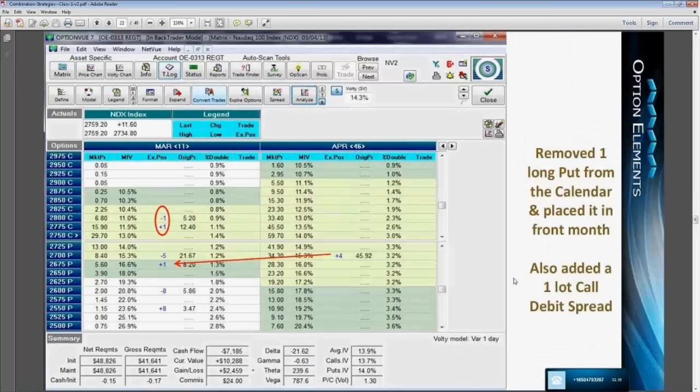Here's what we did to correct those deltas. Remember, we like to keep our delta to theta ratio at 5 to 15%, and we really like theta to Vega at 1 to 1 if we want to neutralize Vega. We don't want it to get so long Vega like it was on the previous screen.